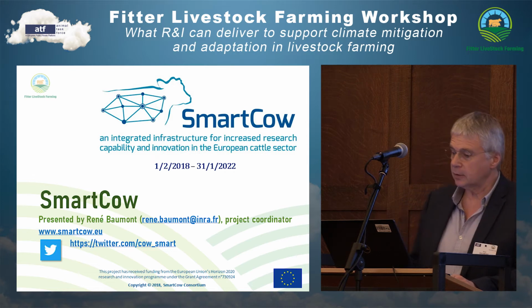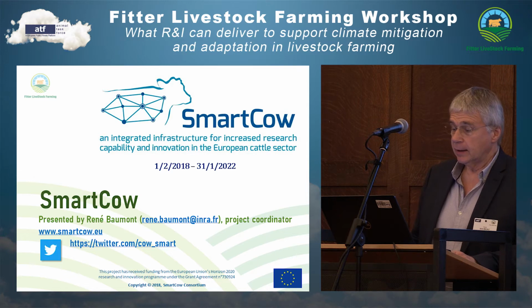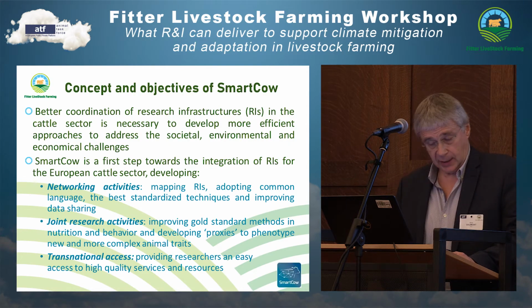So I present the SmartCow project, which is an infrastructure project. This project started at the beginning of February 2018. It's a 4-year project and it will end at the end of January 2022. The concept and objectives of the project.